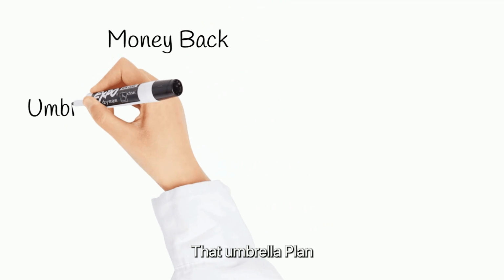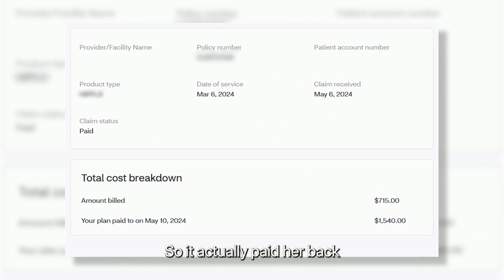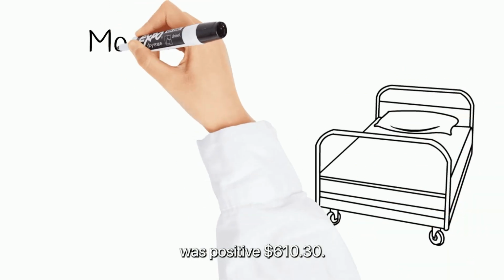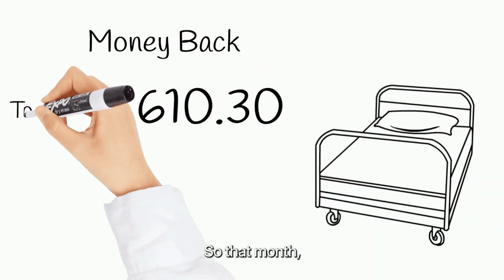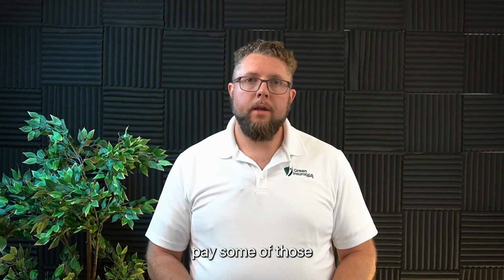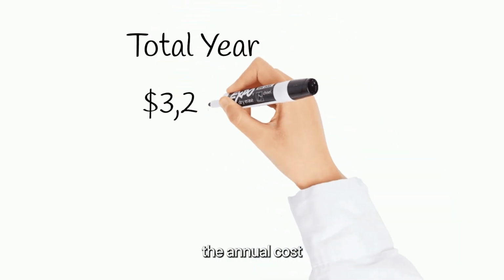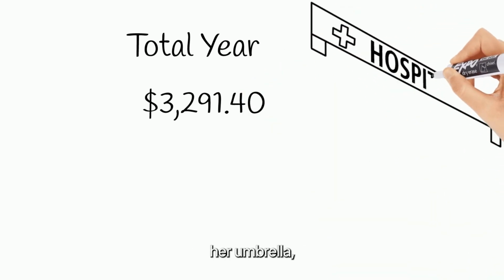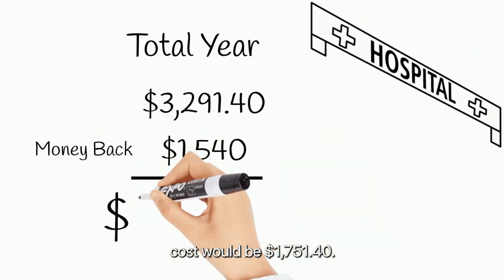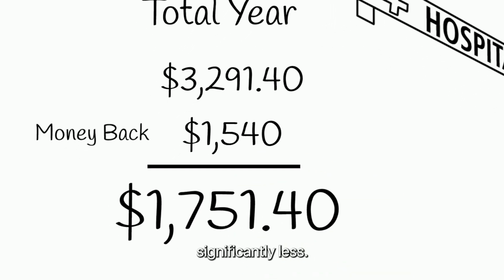So here's the thing. That umbrella plan got her back $1,540. So it actually paid her back for being in the hospital. So her cost that month for being in the hospital, she actually was positive $610.30. So that month when she was having a really bad month in the hospital for multiple days, she actually got money back to help pay some of those out-of-pocket bills and to get a little bit back on her feet. So if we look at the annual cost for the Medicare Advantage, Part B premium, and her umbrella, plus the money back, that $1,540, her annual cost would be $1,751.40. So if we look at the overall cost, the Medicare Advantage plan actually came out significantly less.